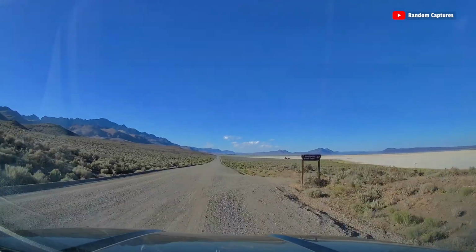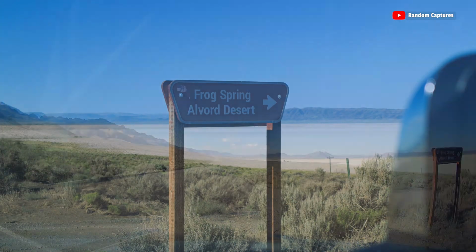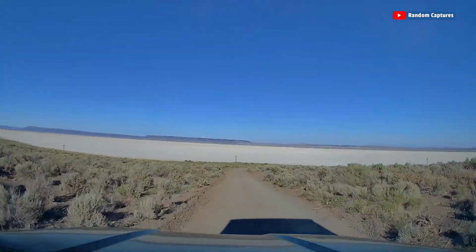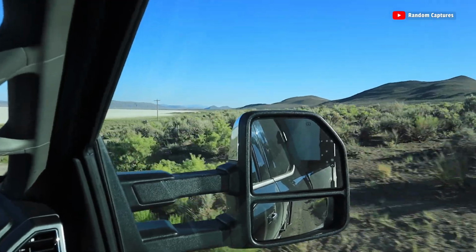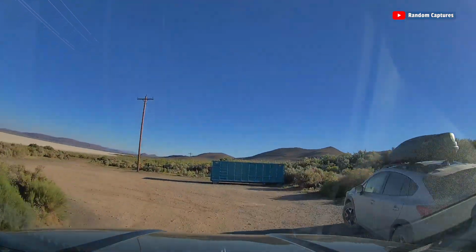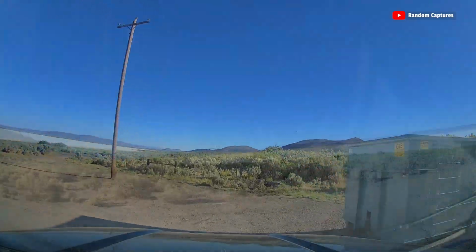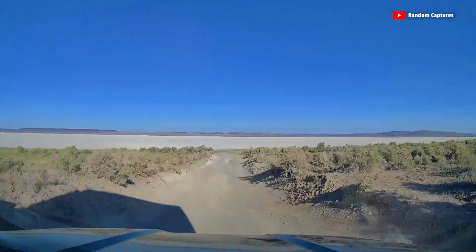We entered the desert using the free Alvord Hot Springs access. This access point has a vault toilet and a dumpster. The road down to the desert is very uneven, but I'm glad we made it with our truck camper.